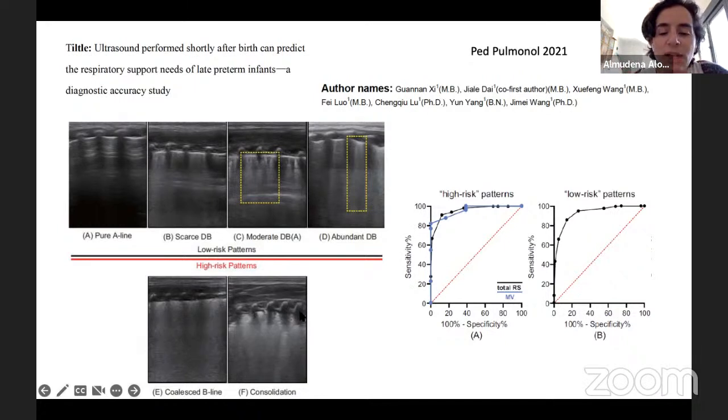the existence of consolidations. And they analyzed the risk of needing any type of respiratory support, which would be the black line, or the need of invasive mechanical ventilation, which would be the blue line. You can see that both high-risk patterns did have a high area under the curve for being admitted or requiring invasive mechanical ventilation. However, the low-risk patterns do have also a high area under the curve for not being admitted.